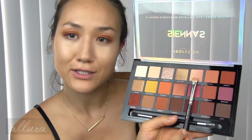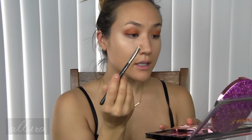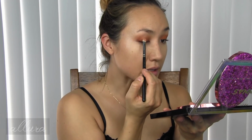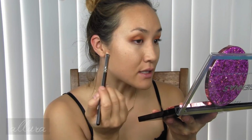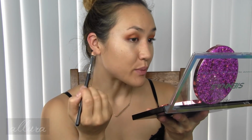Then with the same lid brush, I'm going to go in with this shade called Dizzy. It's kind of like a pink duochrome with a gold flash. And I'm going to put that just in the center of the lid. And oh, I was hoping that this would shift more towards the orange, even though the pan looks pink, because of the orange base, and that's exactly what it's doing. I love, love, love this combination.